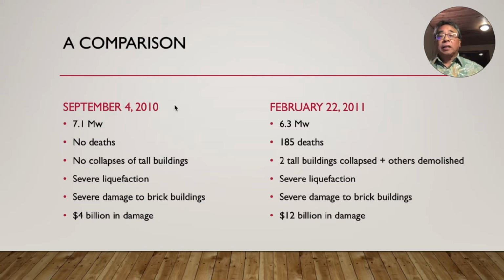The earthquake in February, which was basically an aftershock, was 6.3, and it's a log scale, so almost 10 times less energy, but it resulted tragically in 185 deaths. Most of those were in two tall buildings that collapsed and others that were damaged. There was also severe liquefaction or quicksand, and again damage to brick buildings, and this time $12 billion in damage, and they're still recovering from that.